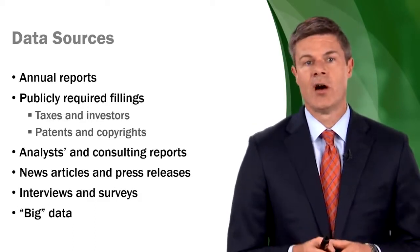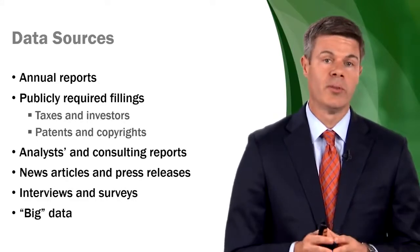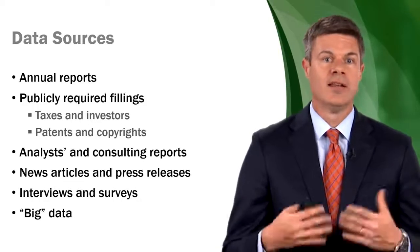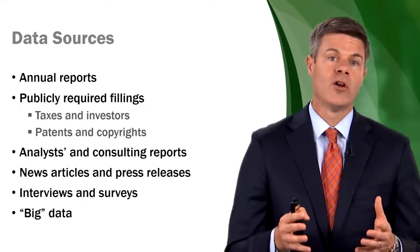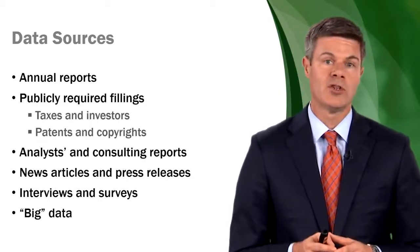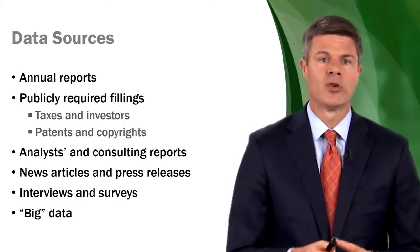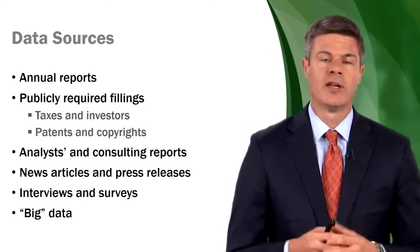Another source of good data are analyst and consultant reports. Now, many of these at least might have a fee associated with them. Sometimes you see those that are made free and available to the public. These are groups that are paid, and their business model is to collect and synthesize and get insights into data, and those can be very useful for organizations. There's also more publicly available information, just simply like news articles and press releases from individual organizations that can be very valuable. Finally, you might want to go out and actually collect data yourself through interviews and surveys, maybe about market trends, maybe what customer desires are, and these can obviously be very useful sources for data for strategic analysis as well.